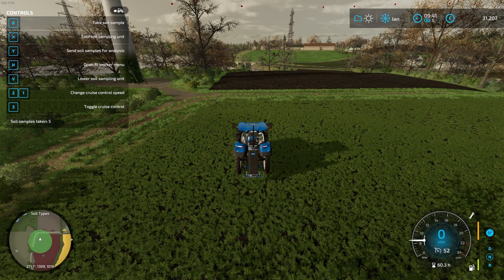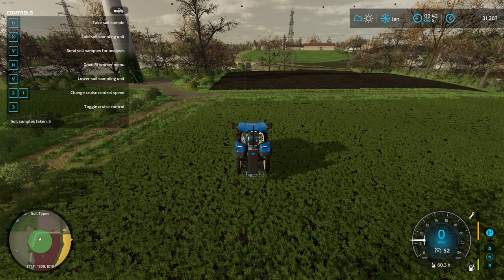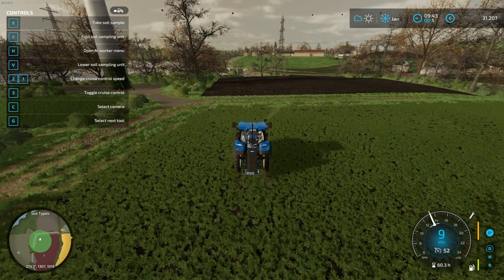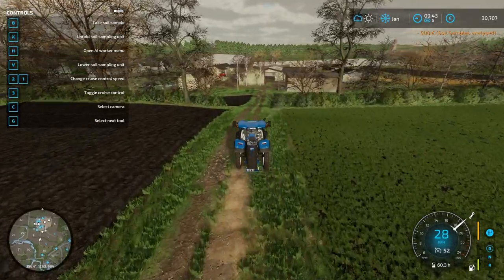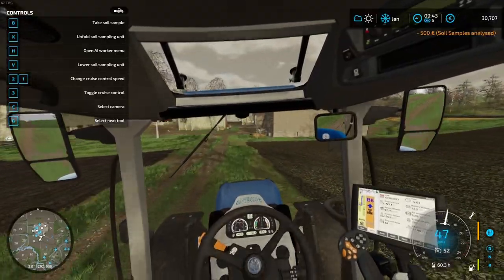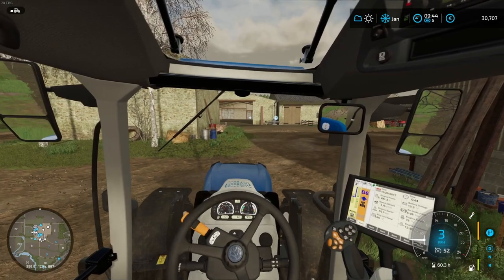We lifted. And I don't remember how to send in the samples. Soil samples are now sent. You will see the results very soon. Nice. We can fold this back in, actually. 500 euro, soil samples analyzed. That's actually not too bad. I'll take that. And I think it's been analyzed, so we can now see the result.